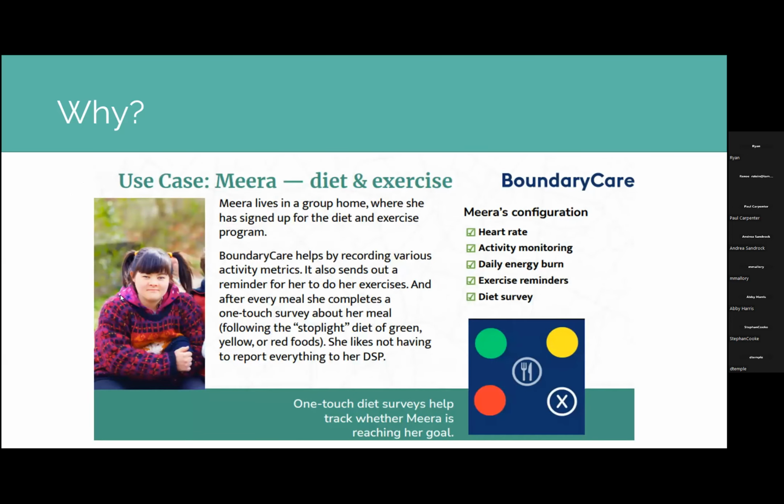Or maybe the goal is diet and exercise. So here we see a use case where an individual uses BoundaryCare to help record what activities she's doing throughout the day. Inherent in the Apple Watch are features to let you know how many steps they're doing, what their heart rate is doing, how they're responding to exercise, examples like that.